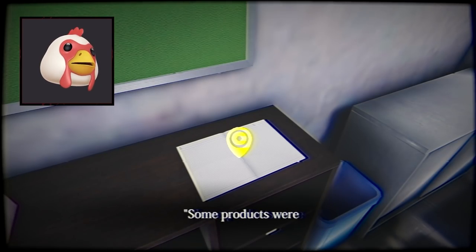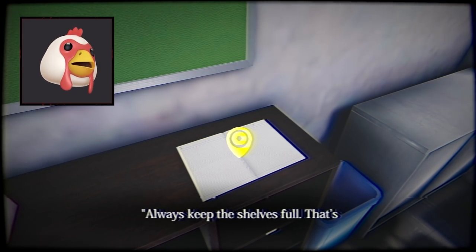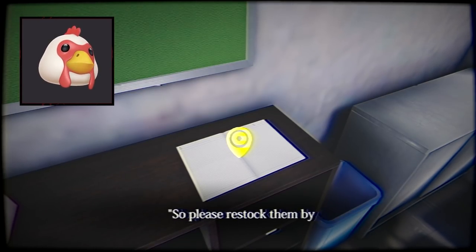Some products were missing on the shelf. Always keep the shelves full. That's our motto. So please restock them by tomorrow morning.